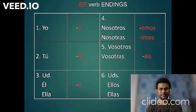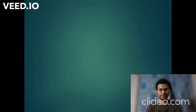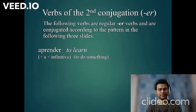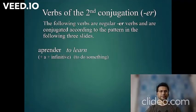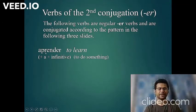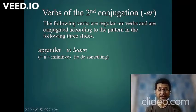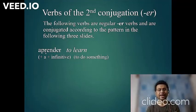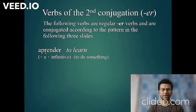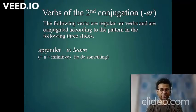Let's look at some examples. So the verb is aprender. Aprender, to learn. So here the formula remains the same. It's aprender. So what is the stem in here? It's A-P-R-E-N-D. It's the stem. ER is the ending. So you need to replace ER as per the formula that we just looked at.